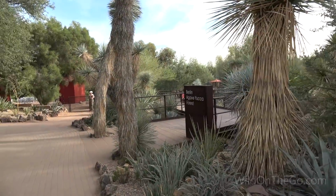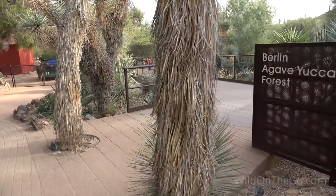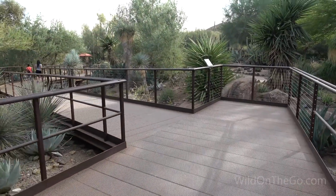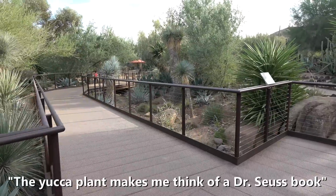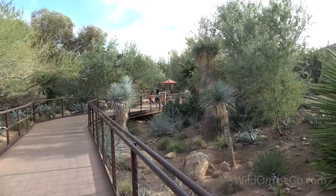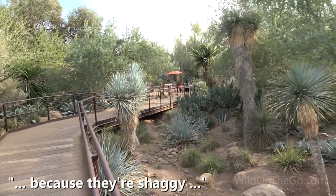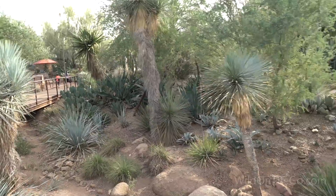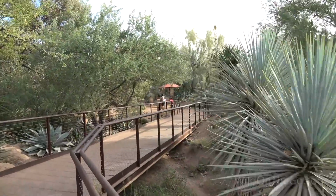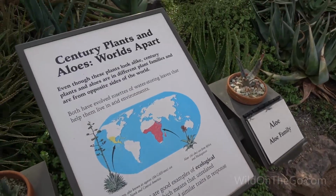There's the Berlin agave yucca forest. Kinda looks like Dr. Seuss. How so? Well, I don't know. The yucca plants just make me think of a Dr. Seuss book. Because they're tall and they're shaggy and for some reason it just makes me think of Dr. Seuss.